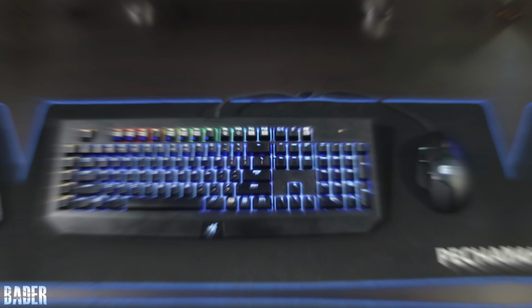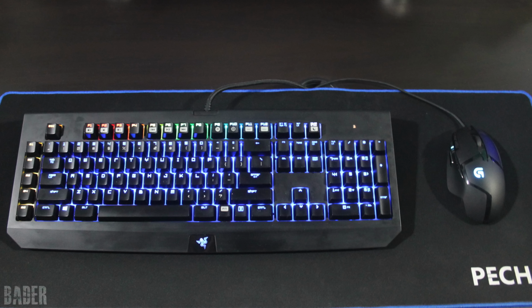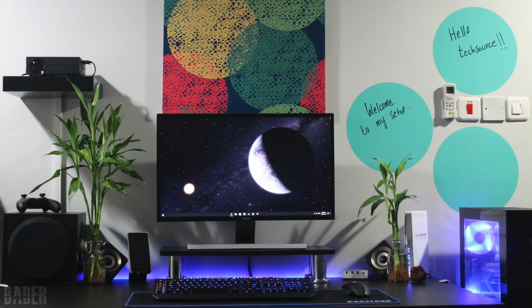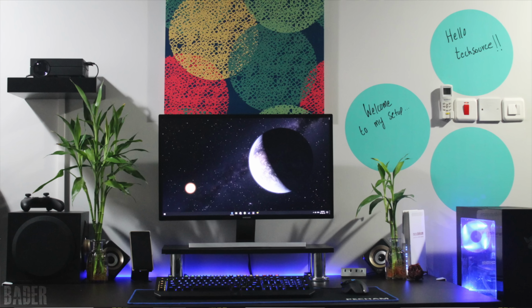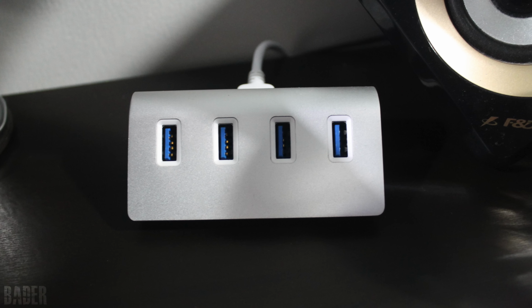Blue LEDs on his Razer Black Widow keyboard and the Logitech G402 mouse, as well as an extended mouse pad from Petcham with blue accents. I love seeing that consistency. For audio, he's got a set of FND speakers with the subwoofer on the desk for some reason. Not a good idea to put that there, but anyways, he does have a few other things like a phone stand, USB hub, and some plants as well.